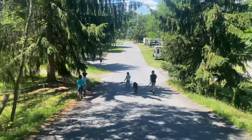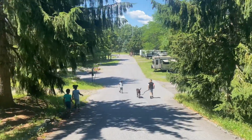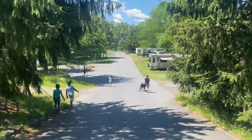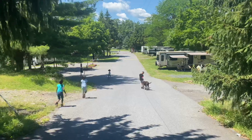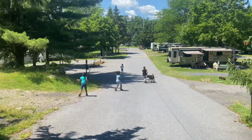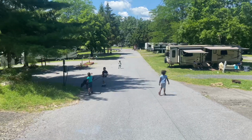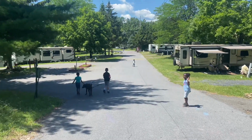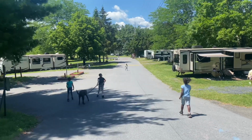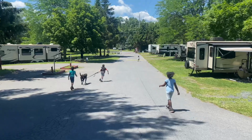I mean, look at it. We're just walking through the park and just look at the landscaping, look at the scenery. You would think you were in an upscale state park. And again, this is Timothy Lake North. It's right up the road from Timothy Lake South. Beautiful campground. Fits all size rigs. Class A's, C's, B's, pop-ups. I even saw a lot of tents.